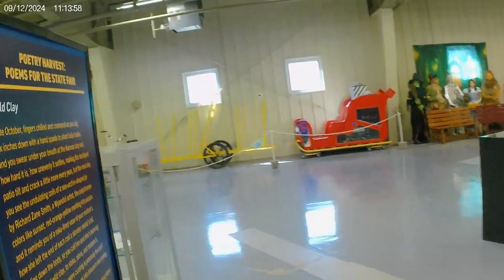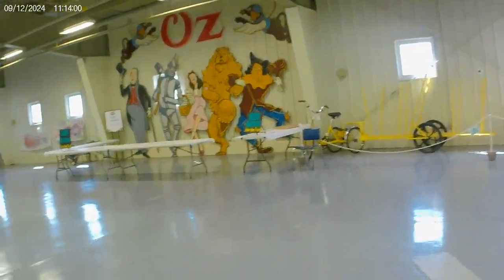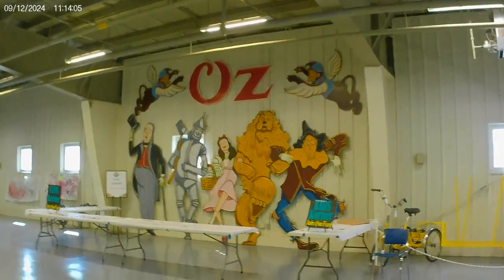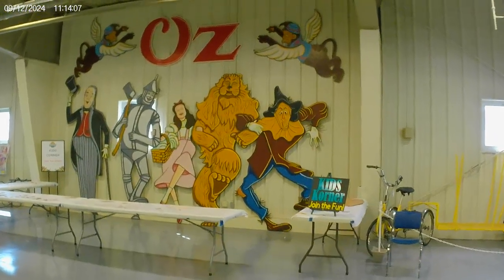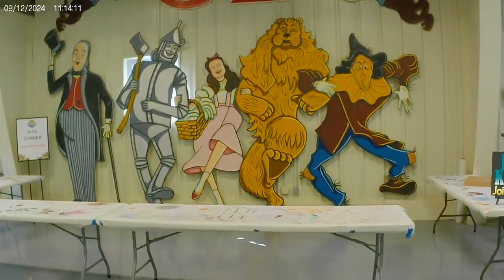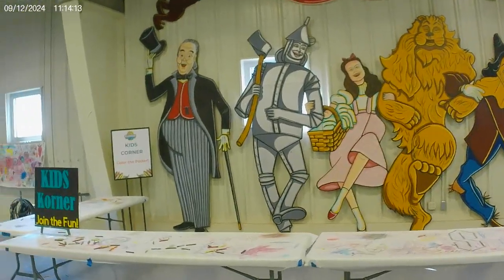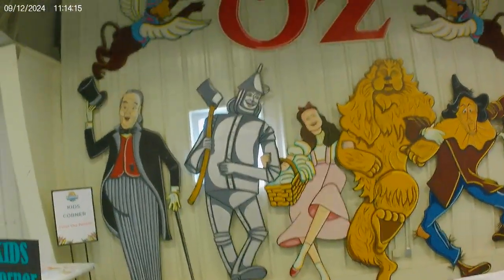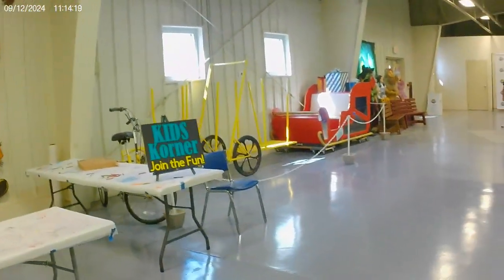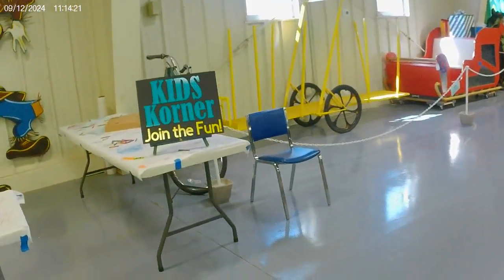But here's the, from the Wizard of Oz. There's the flying monkeys and the Scarecrow, Cowardly Lion, Dorothy, Tin Man, and the Wizard himself. All lined up in a row. And there's one down here too. We'll go take a look at it.